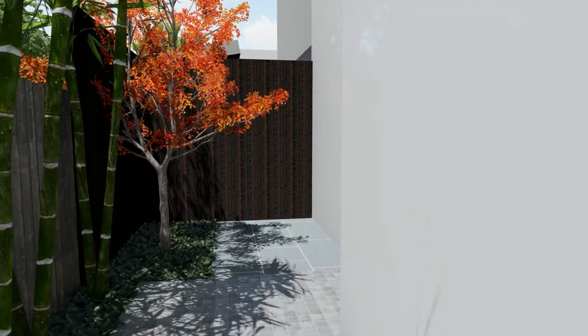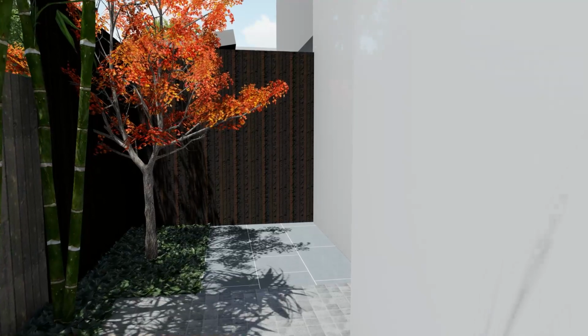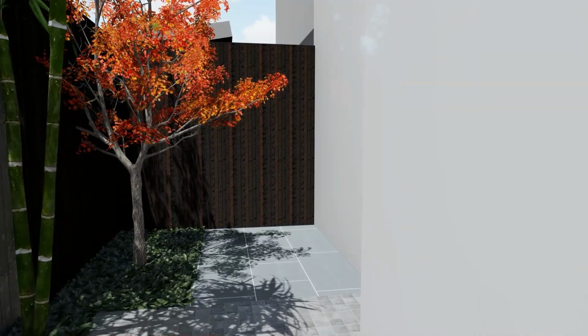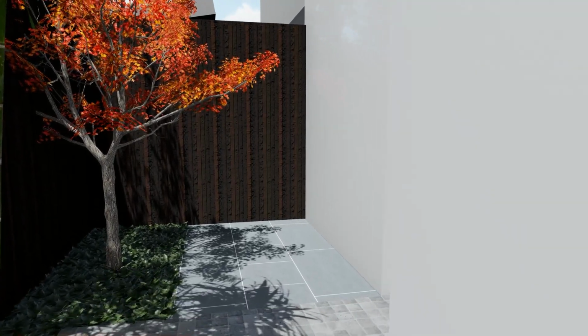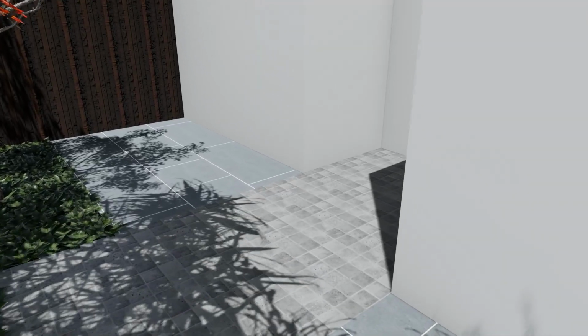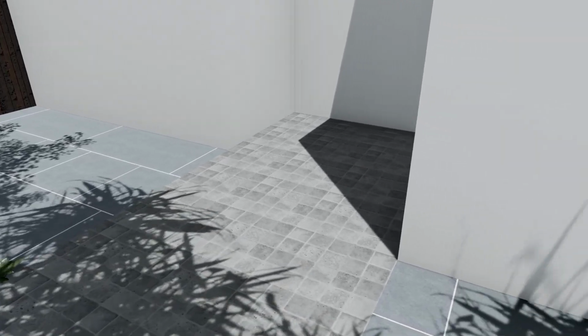When we get to the front door, we've got just a small change in paving material. These are just 100 by 100 tile sets. They can be done in granite, typically like a cobblestone granite set. I really want to feature a nice deciduous Japanese maple at the front door. You can see that timber gate that takes us round to the barbecue area.